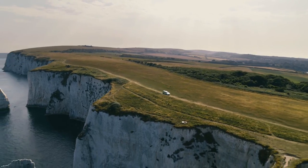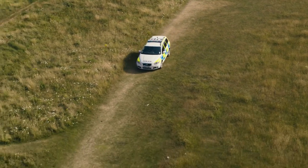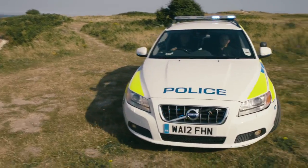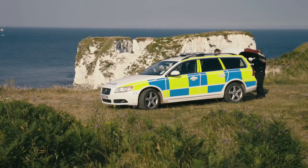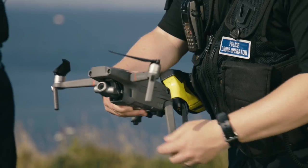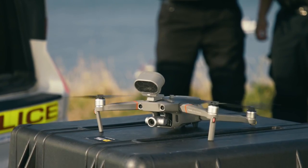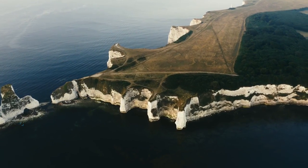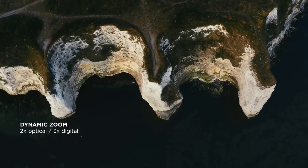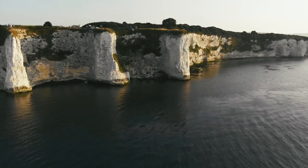We've been using drones in Devon and Cornwall and Dorset Police for around the last 3 years. Across the UK, I think over half of UK police forces are now actively deploying drones. One of the biggest advantages of the new Mavic 2 Enterprise is its small dimensions for carriage, the short setup time, and its simplicity to use. The new zoom camera is a really helpful feature for us. By using the 2x optical zoom, we can gain detailed knowledge about the situation that we might have missed in a wider framed image, while still operating at a safe distance.